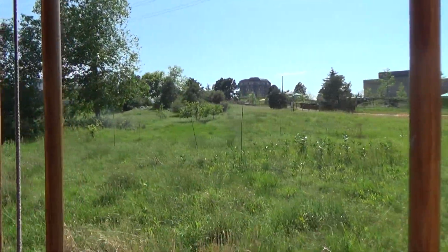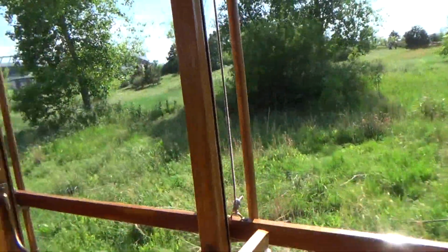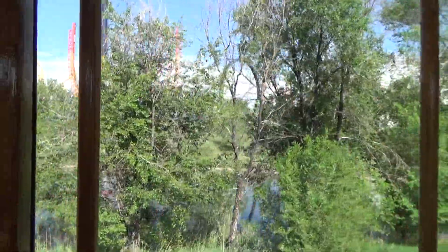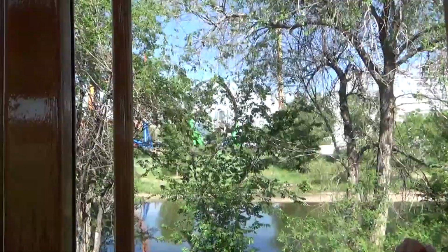Now I'm sure you can't help but notice the amusement park to your left. That's Elitch Gardens. One of our very famous amusement parks. And it actually started north of here in 1890 as Elitch's Zoological Gardens.